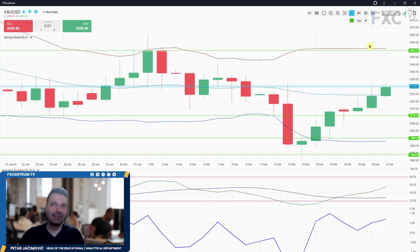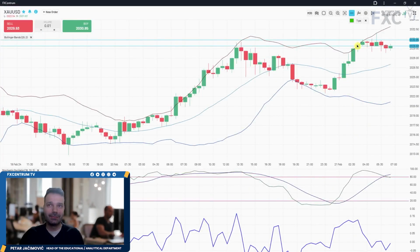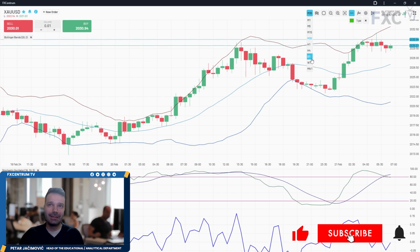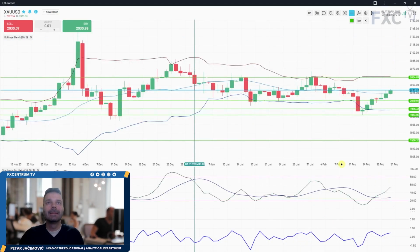So the upside and the buyers absolutely controlled in the previous days, and so far today we can see the same story, right? The rally pushing through upper Bollinger and then just a natural pullback. So there is a chance for more higher prices after this morning pullback.